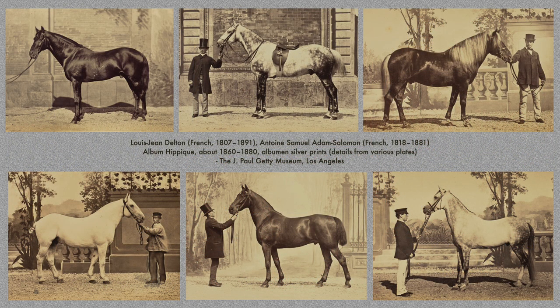Changes would take place rapidly in the 1800s with the invention of photography. Undistorted still photo images like these enabled the equine artist to better judge the muscle structure and conformation of the various horse breeds in standing profile. Yet, at the same time, such photographs of equine portraits would also put the horse portrait painter out of business.